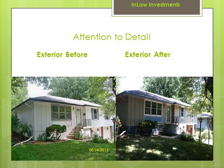Now, I do want to point out that to get a better picture of these homes on the inside, you can go to our website, inlawinvestments.com, and look at before and after videos and after video walkthroughs. And you can actually see the videos of the interior of these same homes once we've finished with them. They're beautiful. You should check that out when you're done.